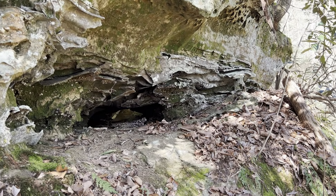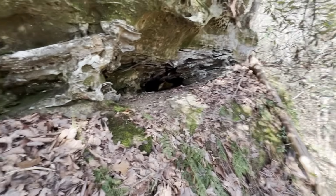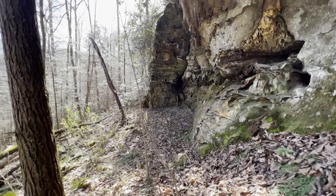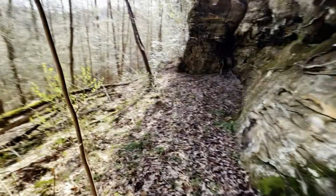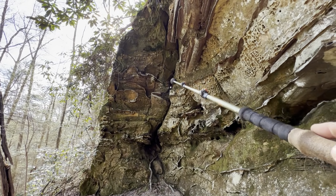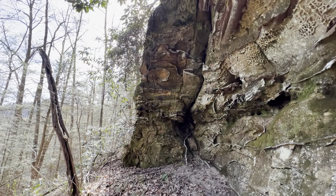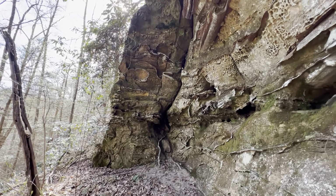I'll look back through the arch from the opposite side. And pretty neat rock shelter here. I caught a glimpse of light through this over here. Got a little bit of a light opening right there. I'm going to investigate this. You can see some tree roots inside this here. This could be another arch.